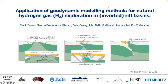So my name is Frank Zwaan, and what I'm going to present today is a result of a collaboration with plenty of people that have helped me a lot to get to this point. And what you can already see here is a couple of numerical modeling results, in which I try to understand how mantle rocks are being serpentinized, which can lead to the production of hydrogen gas. And the idea behind this would be that we can harvest this hydrogen gas as a green energy source.